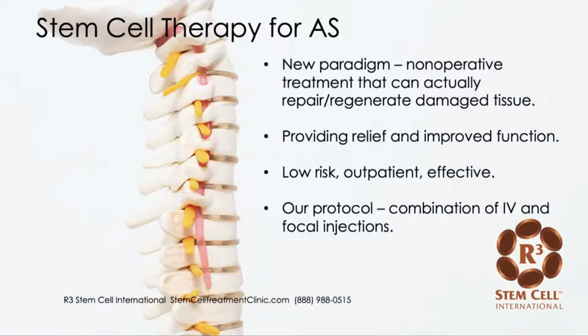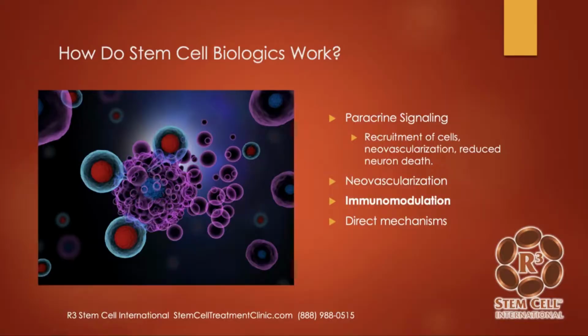Stem cell therapy for AS represents the new paradigm. It's a non-operative treatment that can actually repair and regenerate damaged tissue. It can provide relief, improve function significantly. It's very low risk, outpatient. We've seen it to be extremely effective. And for a condition that's pretty rare, there's actually some really good research and our experience too on how well it works for AS. Our protocol typically involves a combination of IV stem cells and focal injections too.